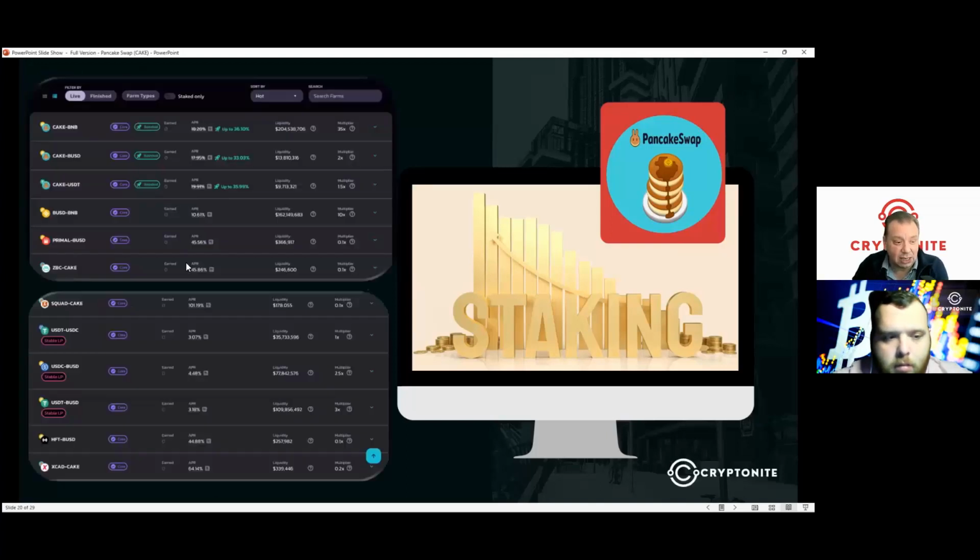Here we're seeing the farming, and for instance, if you do Cake and BNB, so you're providing liquidity, you have to do both. You have to have some Cake, you have to have some BNB, but right now there's a booster, and you can get up to 36% on your money. Same if you do Cake and BUSD, you can get up to 33%. Cake and USDT, you can get up to almost 36%.